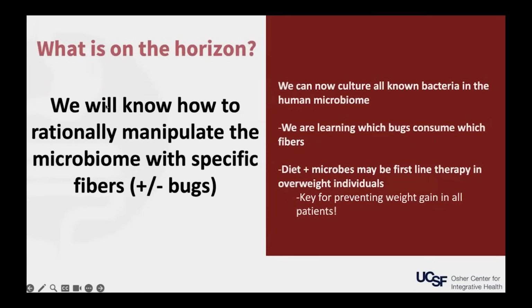And what is on the horizon? So as a scientist, I'd like to give you a preview of what we're working on and what we hope to have at some point in the future. I think it would be great if we knew how to rationally manipulate the microbiome with specific fibers, likely plus bugs. We're at a point in microbiome research when we can culture all known bacteria in the human microbiome.